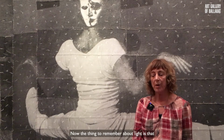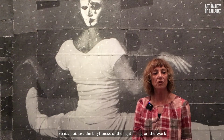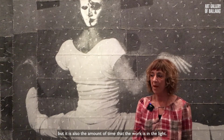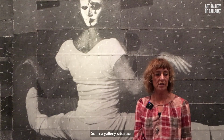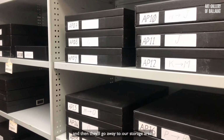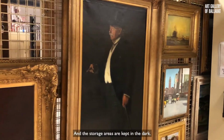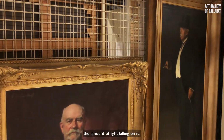Now, the thing to remember about light is that light damage is cumulative. So it's not just the brightness of the light falling on the work, but it is also the amount of time that the work is in the light. So in a gallery situation, we will have works on display and then they'll go away to our storage areas for a long period of time, and the storage areas are kept in the dark. So this reduces over the life of an artwork the amount of light falling on it.